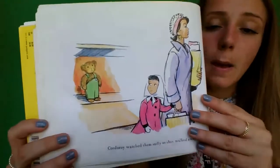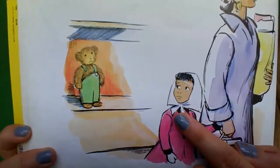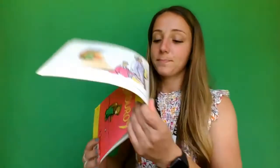Now we know that Corduroy is feeling sad, but what do you notice about Lisa's emotion? How is she feeling as she has to walk away from Corduroy? Keep that in mind.